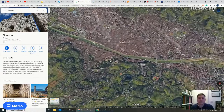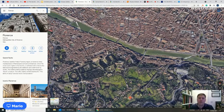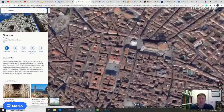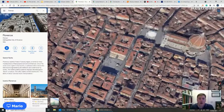Florence is basically a historic city. Its origins date back to Roman times. Of course, most Italian cities were founded during Roman times. And part of the original forum, part of the original ancient Roman center would have been in this area, which today you know as Piazza della Repubblica.